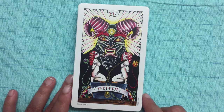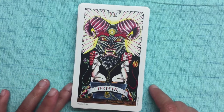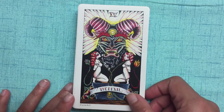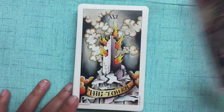This is your Devil card. Wow. That's a very evocative devil. And I like how there are two women here. It's pretty interesting too. This is a scary guy. Scary devil, scary looking devil.